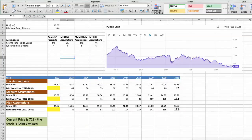Second model. Valuation based on earnings per share. This spreadsheet contains another financial data that we will use for the stock valuation. The current earning per share price for the company is 15.57. Minimum rate of return. I will use 10%.